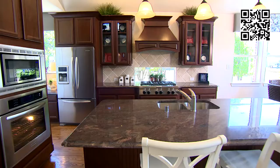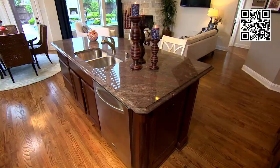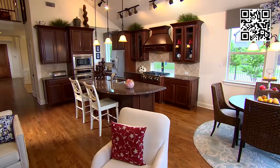My favorite thing about this home is the kitchen. That's the heart of the house, and it opens up to the family room. High ceilings, lots of natural light. It's a great experience for a family.